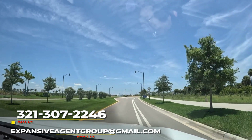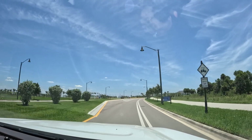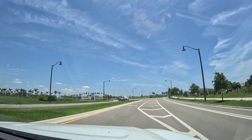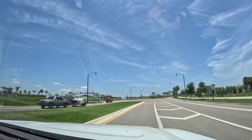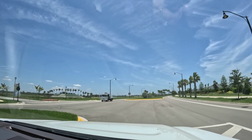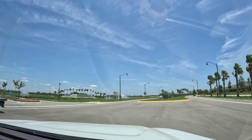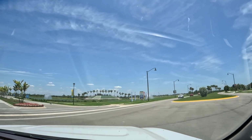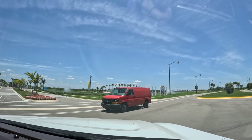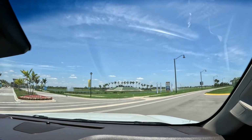I believe they're going to start releasing home sites in June or July, so this month or next month. All right, Richard, where are we? So now we are going into Brightmore. So we're hanging a left, going east into Brightmore, and we'll let this traffic get by. Oh my goodness, there's actually cars on the roads today. This is the end of season, so we're going to tell you some secrets about that later.